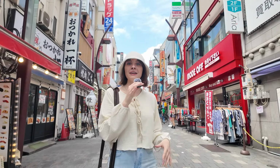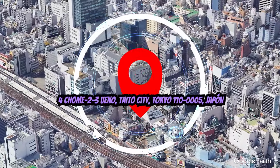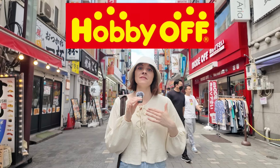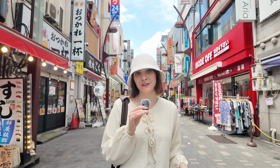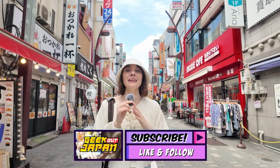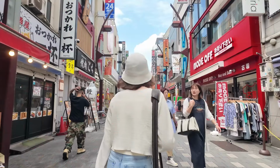Today we are back in Ueno, and this time we are at a very famous street market. And for today, we are specifically going to go to one secondhand shop called Hobby Off. Hobby Off is a secondhand store which sells a lot of used figurines, secondhand figurines, and also many retro games too. We're gonna go check it out today, as well as see some other stores around here. Like I said, it's a very popular street market. Why don't we go look around and see what we can find? All right, let's head out.